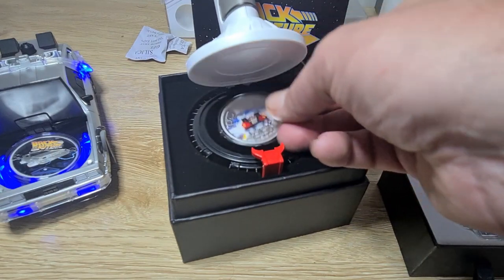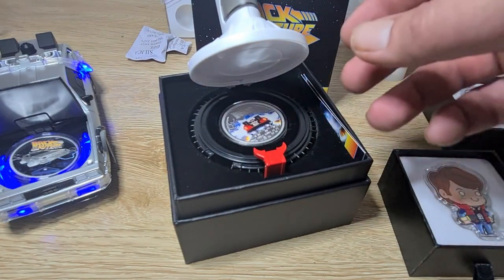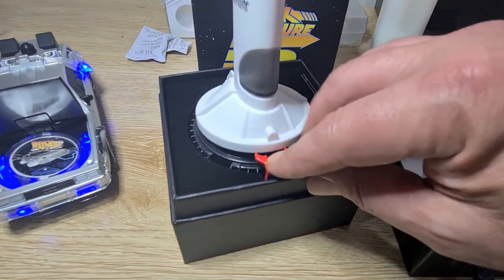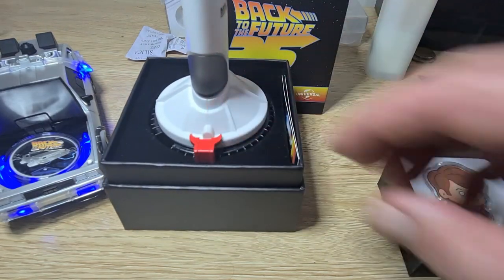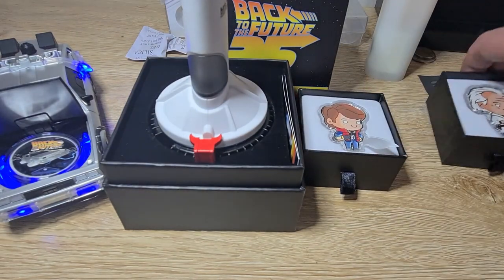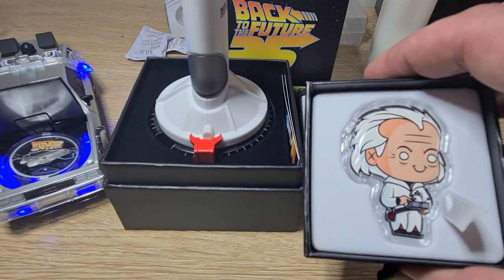So there we go, guys. That's my Back to the Future collection. As I said, I still need to get the two-lock skateboard and the Out of Time license plate. But once again, if anyone's seen these, please let me know. I'd be interested to find out how many other people have actually got these or seen them.